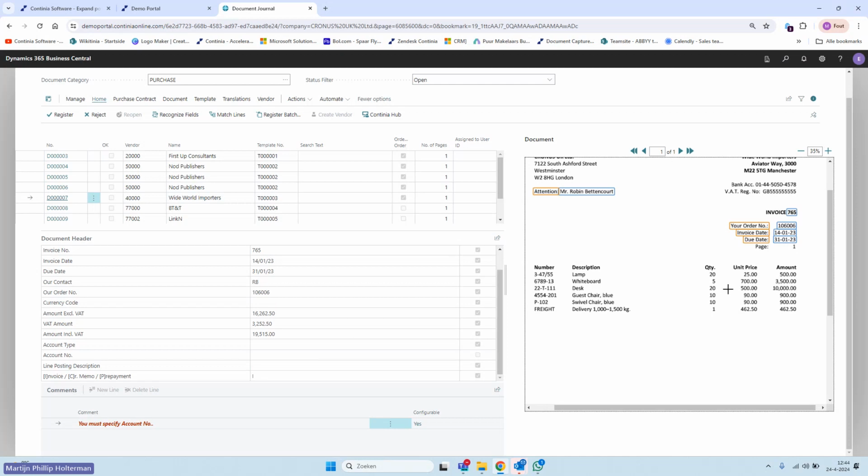You can set up tolerances per supplier. You can even skip the approval if there's a 100% match. So if the invoice matches 100% to the purchase order, it can skip the approval because it's a 3-way match. But that's all up to you, and you can set this up per vendor.